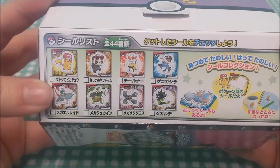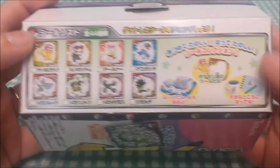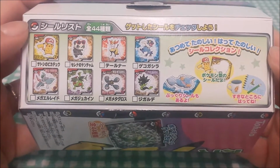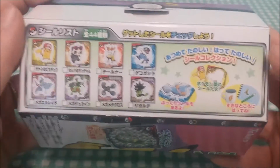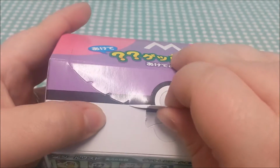And there's some Pokémon on the back. There's Pancham. There's Mudkip. Sceptile. Is it Mega Sceptile? That's Mega Metagross, isn't it? Okay, let's open them up and have a see.